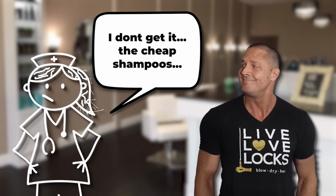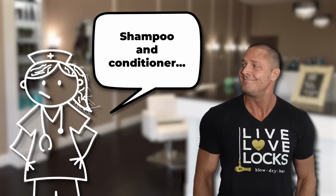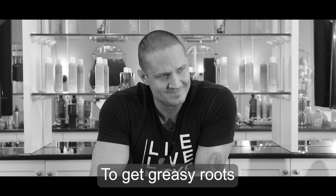She was like, I don't get it. The cheap shampoos never did this to my hair. So why are the nice shampoo and conditioner giving me this problem? Make me spend all my money to get greasy roots.